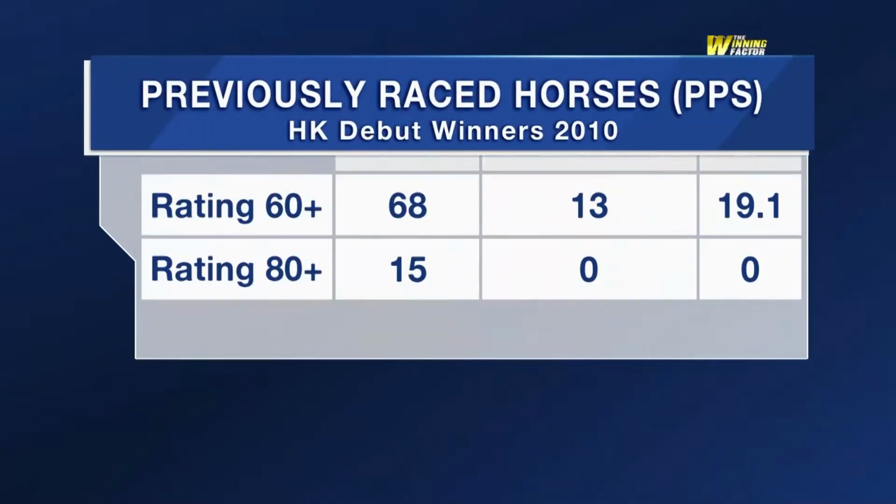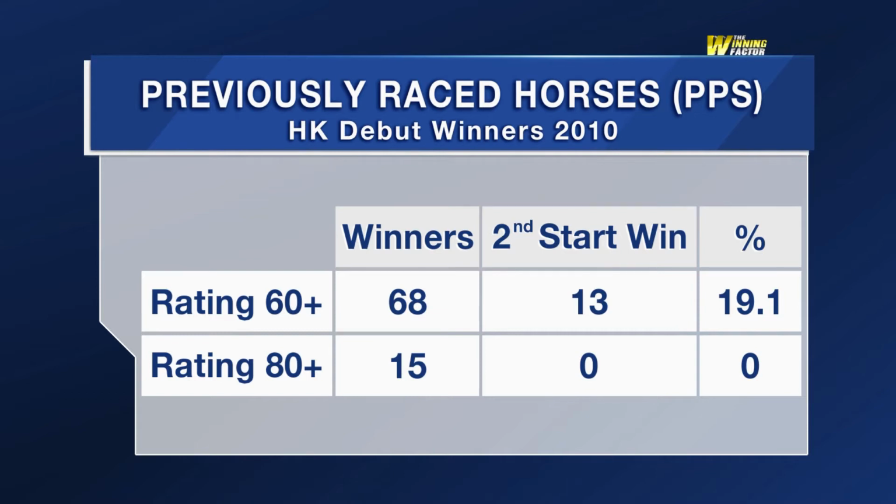So an impressive win first up in Hong Kong and in Class 2, and that doesn't happen very often. There have been just a few of them this season, but usually there are only one or two in a season. And so I thought it's significant to see what those horses do, having achieved that rare feat of winning first up, what they do subsequently. So you'll see on this table here, this goes back to 2010, and we're looking at first up winners with previous race form. Such horses are called private purchases or PPs in Hong Kong racing.